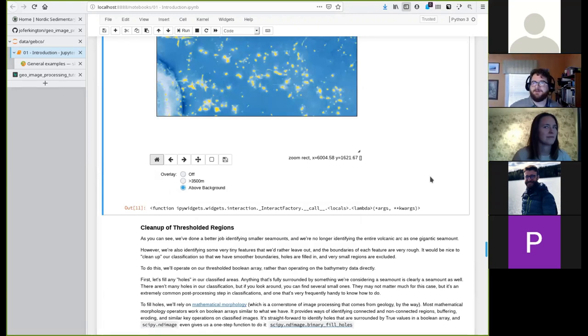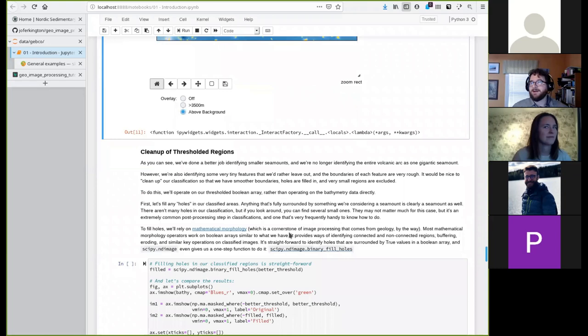So I mentioned filters before. Filters don't have to only apply to continuous data like bathymetry. You can apply filters to regions you've classified. So this sort of 1-0, yellow transparent, that's a classification. We can apply a filter to that classification to clean up regions. There's a lot of ways to do that.